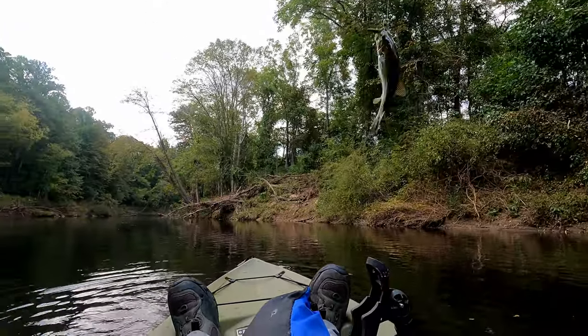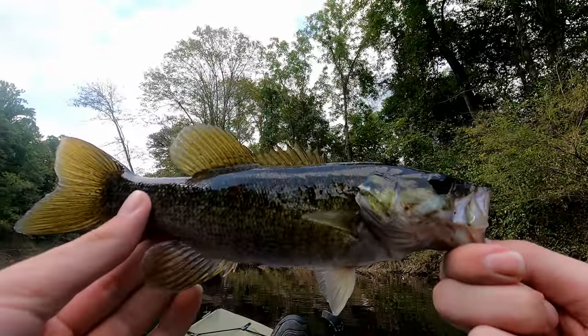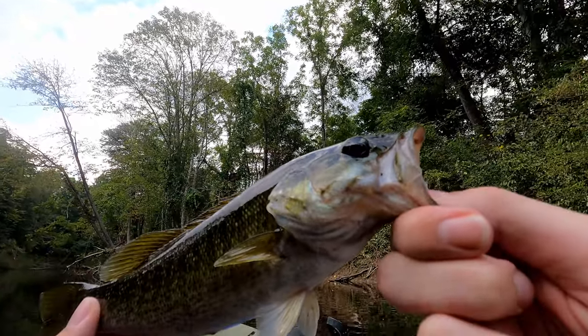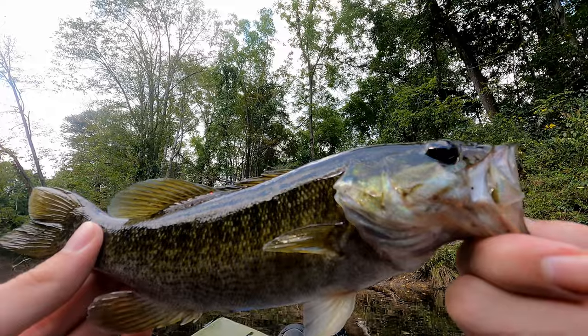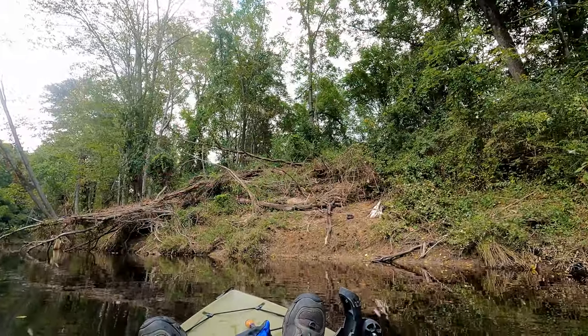Ooh, that's a decent smallmouth. Oh, come here, buddy. That is a pretty little smallmouth. Let's get him back in the water, but yeah, I think that's number four now. So we're just gonna keep fishing and see what happens. Probably change up the lure here in a little bit, but if it's working, we're gonna keep using it. All right. Oh, I think he just went for it.